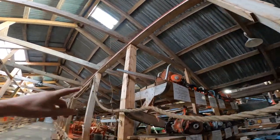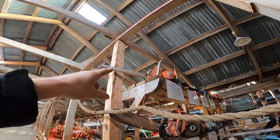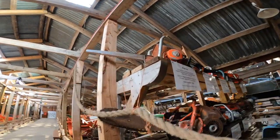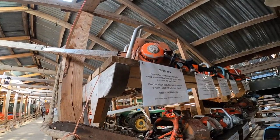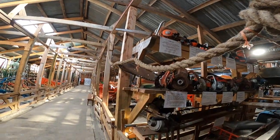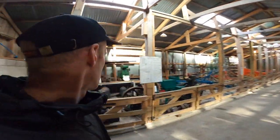Look at that chainsaw at the top, it's got a reciprocating blade on it there. That's mad, the saw blade moves back and forward. And that's a 1960s saw there from the USA. It's called a Wright. And I never knew that saws like that even existed.